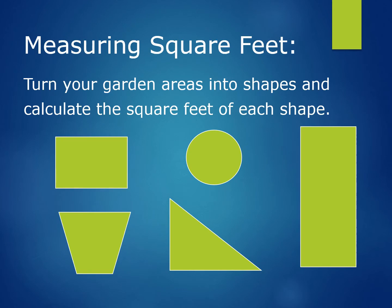After you collect your soil sample, you want to measure your area. It is important to know math for landscaping in order to calculate the amounts of products that you need to buy. Your soil sample results are going to give you fertilizer and possibly lime recommendations per square foot. So you need to calculate the square footage of that area. The easiest way to measure the square footage of an area is to turn your garden into different shapes and then calculate the square foot of each of the different shapes and add them together or subtract them out.